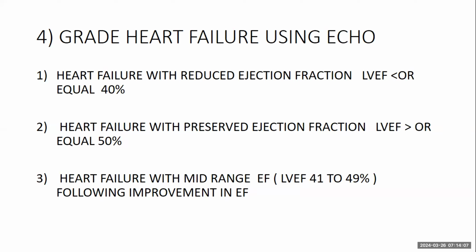Initially, it was 40 or less, but after the antifailure regimen medications, it then increased above 40. So such a patient is still in heart failure, but it's just that the antifailure regimen actually increased the ejection fraction, maybe improved the ventricular filling effect. And then when the echocardiography was repeated after 3 months or after 6 months, it then improved.